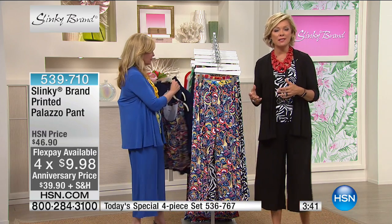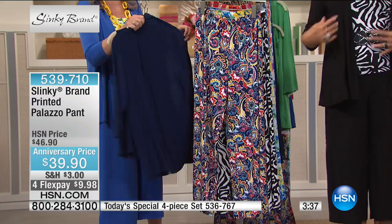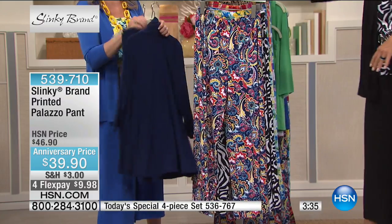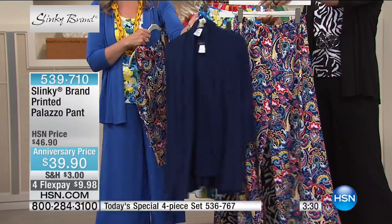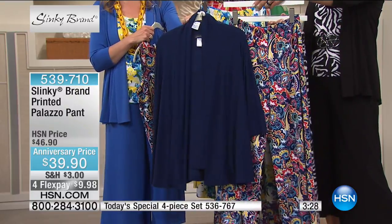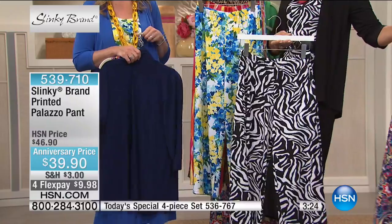But we have lots of ways to be able to mix and match and coordinate. So for example, the Today Special is the jacket, the palazzo pant, and two tanks. Well, how about adding another pair of palazzo pants to the look? We've got these choices that go back beautifully. The navy multi is one option. Here's your black and white zebra. That would go great with my black choice.